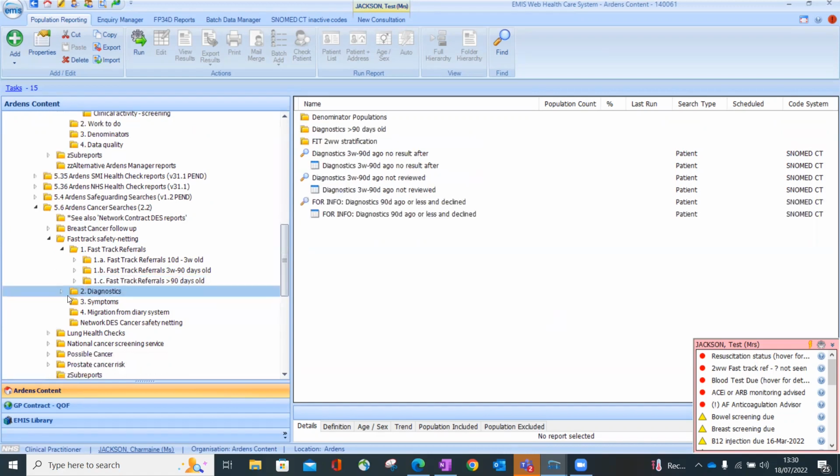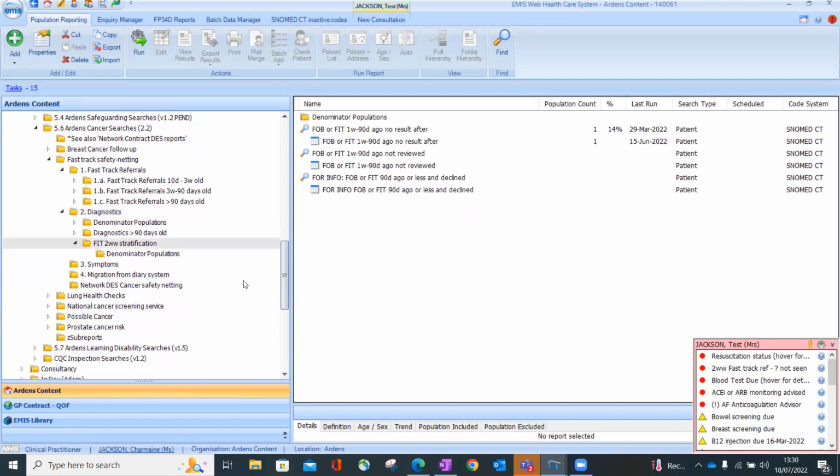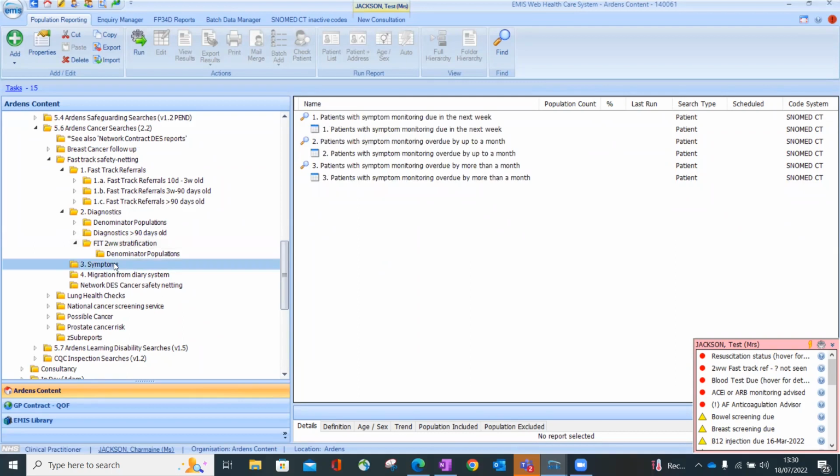For your diagnostics, again, it will show you anything that is between 3 weeks and 90 days old, or more than 90 days old. And we've also broken down your fit testing too. So if you just want to focus on your fit testing that is outstanding, then you've got that information there. So no results have come in, or they've come in and they've not been reviewed. And last of all, you've got your symptoms there. So this is the third page that I showed you in the template, and this is looking at patients who are due their symptom monitoring in the next week, or they're outstanding up to a month, or they're outstanding more than a month. So it's almost like a mini recall system when it comes to your symptom monitoring.